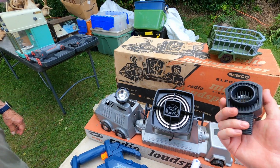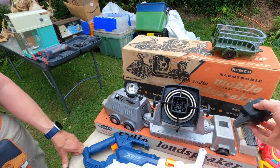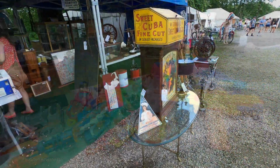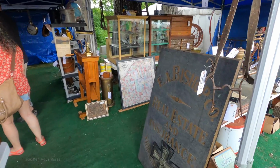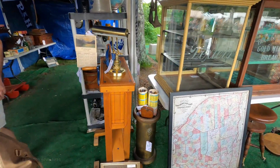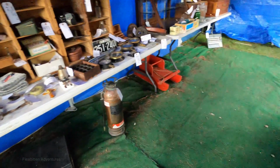Remember we saw this one last time. It was in the box. Got the speaker with the microphone. How old are you going to be though soon? In a couple of weeks, how old are you?